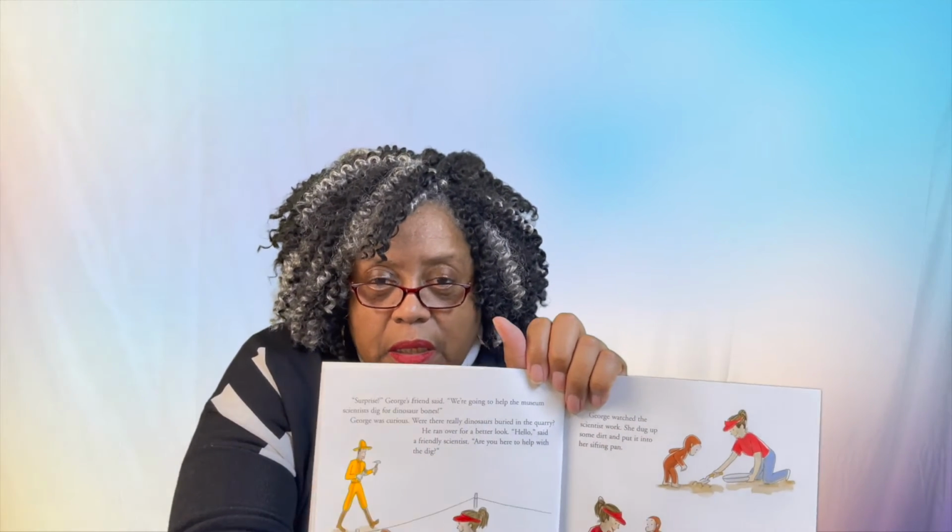Surprise, George's friend said. We're going to help the museum scientists dig for dinosaur bones. George was curious. Were there really dinosaur bones buried in this quarry? He ran over for a better look. Hello, said a friendly scientist. Are you here to help with the dig?